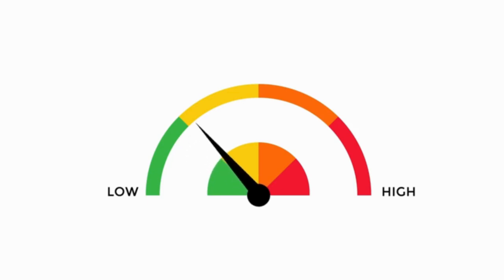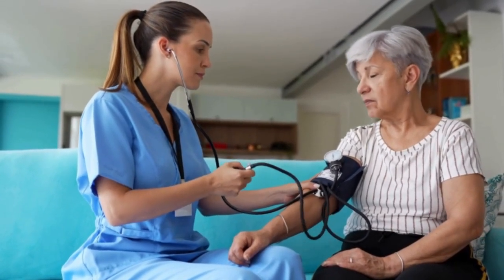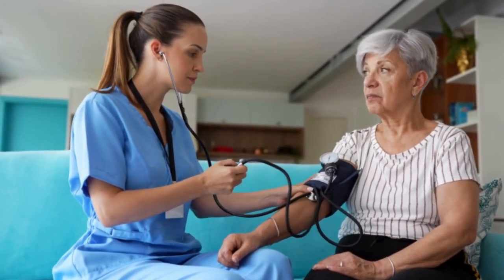Cardiovascular: nerve damage causes our heart and blood pressure to respond more slowly. Symptoms include profuse sweating, pain in the arm, back, neck, jaw, or stomach, shortness of breath, nausea, and lightheadedness.